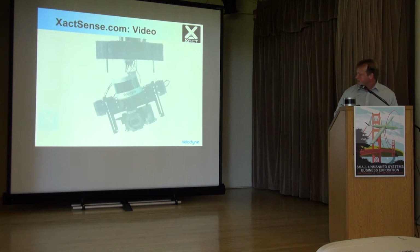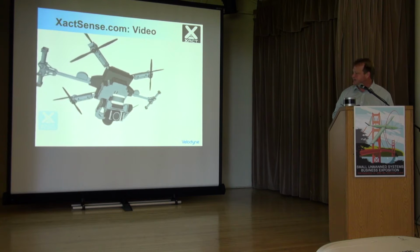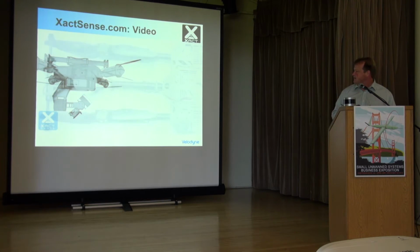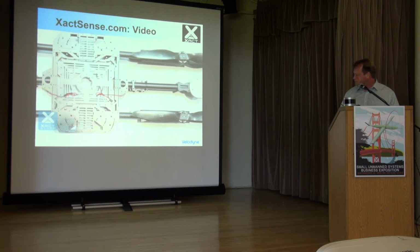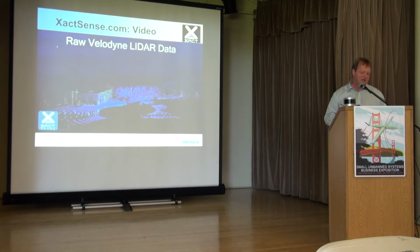Here, he's very quick. When we announced the puck, he wanted one tomorrow. It took a little bit longer, but he immediately integrated it and has it flying now. 20-minute flight time. The copter can be packed away. It's a folding design, and you can actually check it in with your luggage on the plane. You don't need any special luggage.